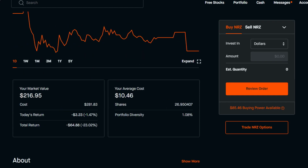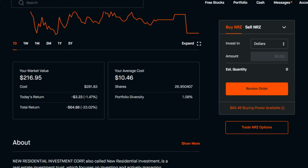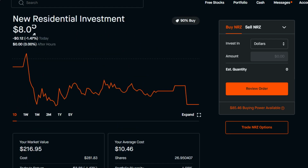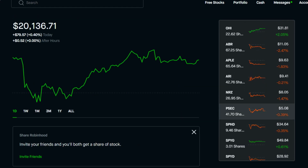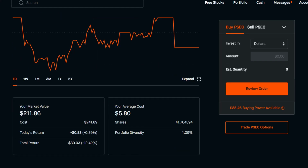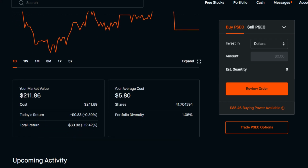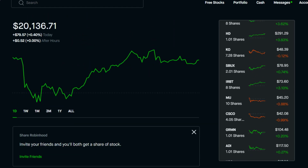I almost skipped NRZ. New Residential Investment. $10.46 per share. 26.95 shares. Down $64 or 23%. Good dividend on this one as well. What can I say? The dividend is recovering. After that, we have Prospect Capital. Good dividend here too. Cost base of $5.80. 41.7 shares. Down $30 or 12.4%. May purchase more of this one soon.